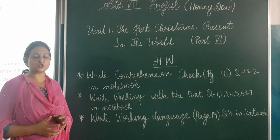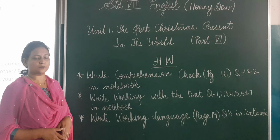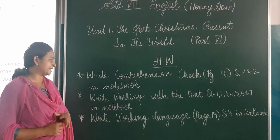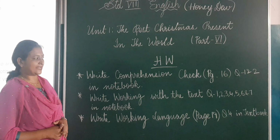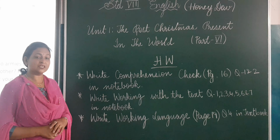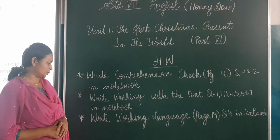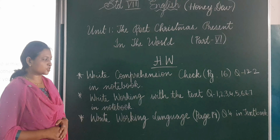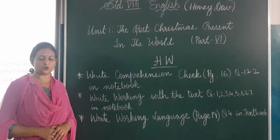So homework for today's session is, you'll be writing comprehension check page number 19. Only two questions are there that you will be writing in notebook. Then working with the text, question number 1, 2, 3, 4, 5, 6 and 7. There are total 7 questions that also you will be writing in notebook. Working with language, page number 19, question number 4, you will be doing in the textbook itself.